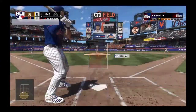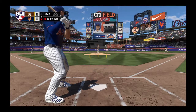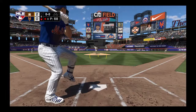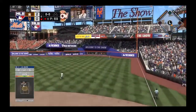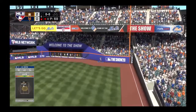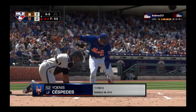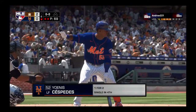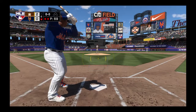J.D. Davis the next to bat. And now a pitch on the way. Now he extends nicely, and this ball's driven to right field and deep. And he will run this one down. A good read off the bat for the 2nd out. Here's the left fielder, Yoenis Cespedes. It was a single for him in his last at-bat.